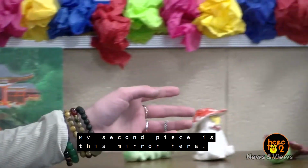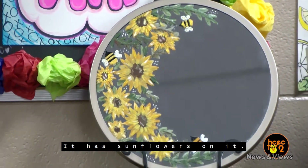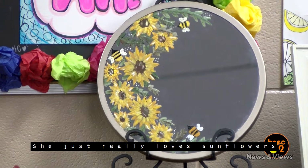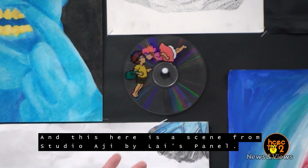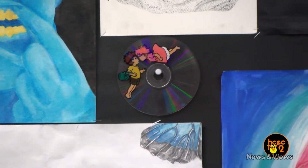My second piece is this mirror here. It has sunflowers on it. I did it for my sister. She just really loves sunflowers, and I thought it would be a good gift. And this here is a scene from Studio Ghibli's Ponyo.